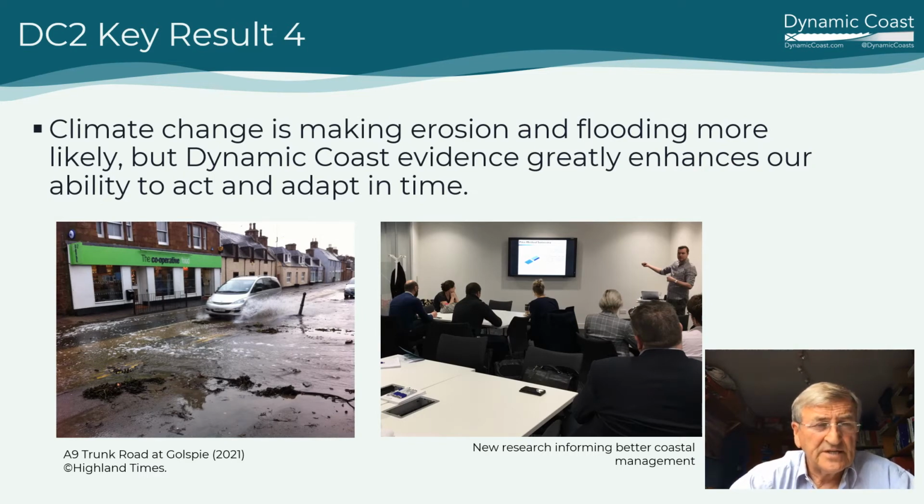Climate change and its associated sea level rise is certainly making erosion and flooding more likely. Erosion is set to increase in extent and rate in the future, but so too is coastal flooding, because in areas of low-lying land, flooding envelopes will increase markedly if the protective mechanisms are removed by coastal erosion. So if beaches or dunes are protecting an area of low-lying land and those beaches and dunes are eroded into the future, then the flood envelope increases substantially. Dynamic Coast has mapped those areas, and our evidence will greatly enhance our ability to act and adapt in time to begin to preempt any increase in flood envelopes into the future. Effectively, new research will inform better coastal management and help avoid the severing and flooding of trunk roads, etc., into the future.